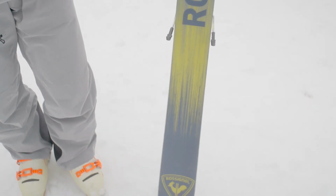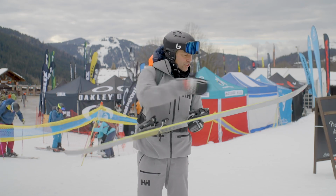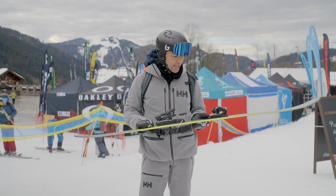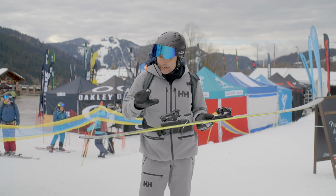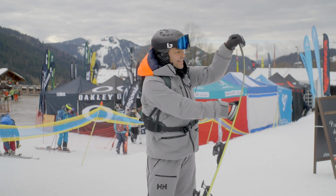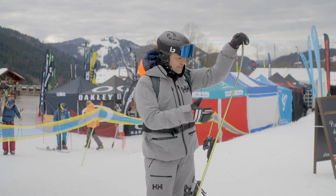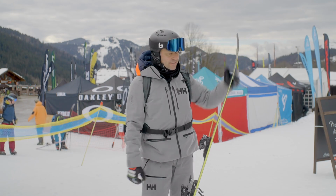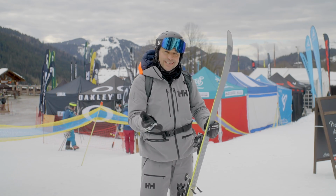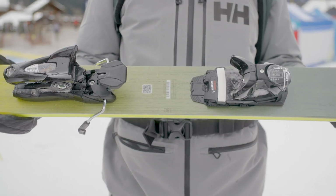Traditionalists will be pleased to look at this and see the sidewall that runs all the way down. A traditional sidewall from tip to tail. You've got a Titanal layer under here as well. You've got a poplar sustainable wood core in here. So you've got that wonderful flex pattern that wood gives you, with the titanium sheet doing its business to give it some stiffness, some beef, if that's the word we're going to use. But then that sidewall down the side, which we're used to on our piste-orientated carving skis and race carving skis, packaged up, it's really, really good.